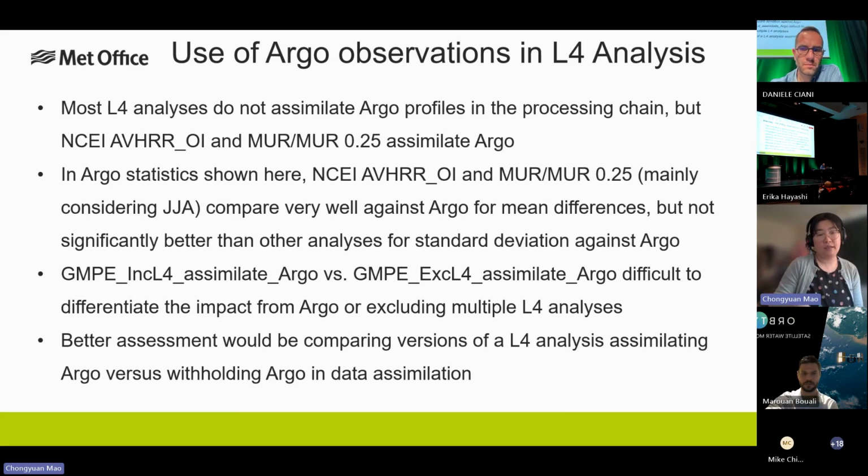But there are three products that you have seen just now that assimilate Argo. One is the AVHL-OI, and one is the Mu, and the Mu has quarter degree. So I think that probably explains why the AVHL-OI and the Mu, when they're normal, grade quite well against Argo in terms of mean difference. But they don't seem to be significantly better in terms of the standard deviation.